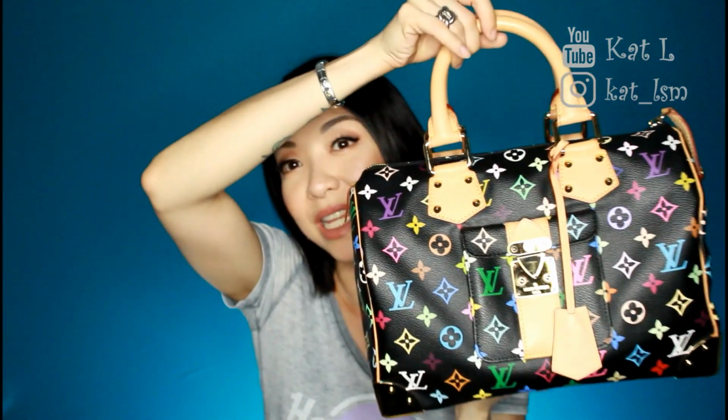So then I realized I don't really want to use this bag. I want to keep it. If I ever have a beautiful display in my house, this is definitely a beautiful display piece. So I am adding it into my collection. If any of you are wondering if I consider my LV multicolor as a regularly used item, actually I don't, because it is for collection, so yes.